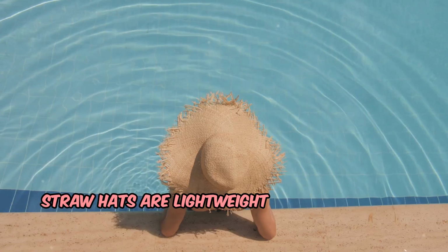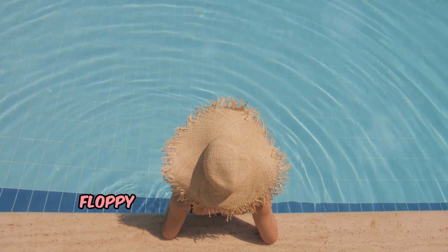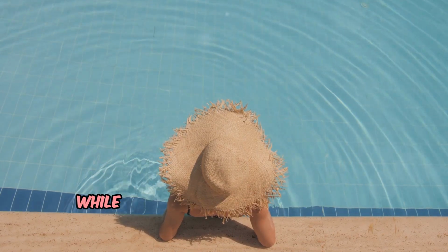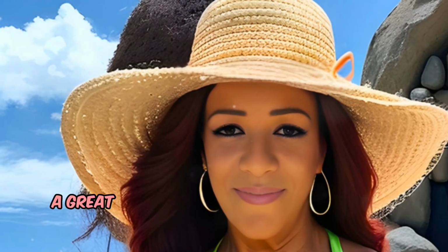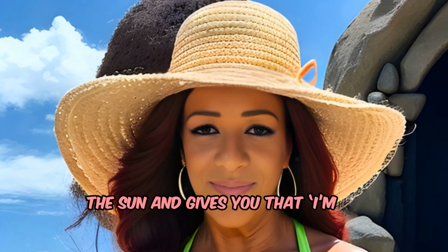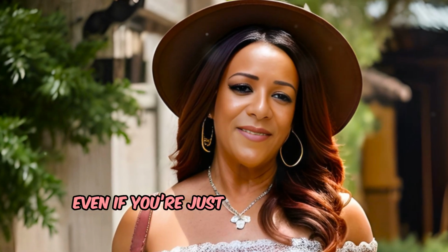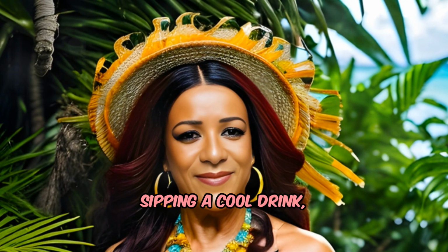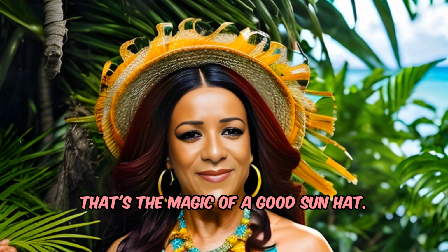Straw hats are lightweight and breathable, perfect for hot summer days. Floppy hats offer a wide brim that provides ample shade, while oversized hats add a touch of glamour to any outfit. A great straw hat shields your face from the sun and gives you that "I'm on vacation" vibe, even if you're just in your backyard. Imagine lounging in your garden sipping a cool drink and feeling like you're on a tropical getaway. That's the magic of a good sun hat.